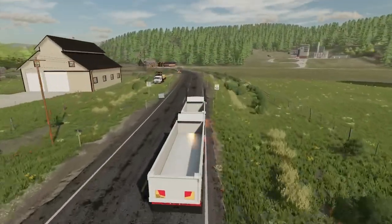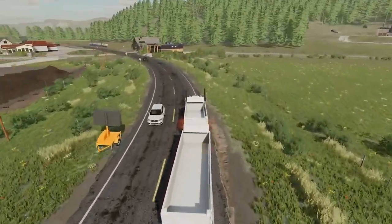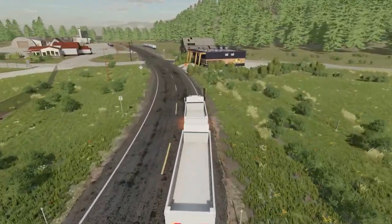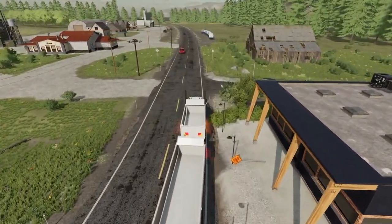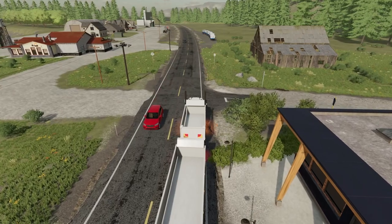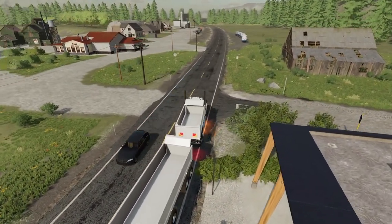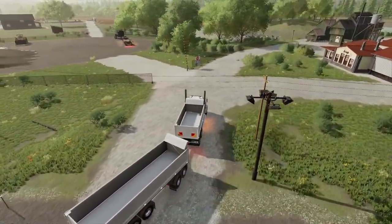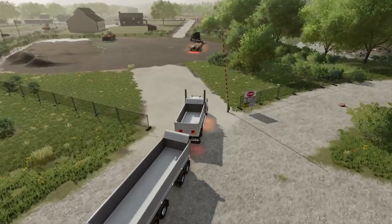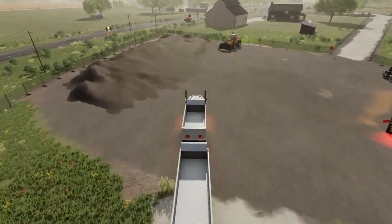Alright, guys, now it's time to see if it's feasible. We're gonna take some dirt up to the quarry and see what they give us for the soil. There are remnants of gold on this map, so we'll see what we can get out of this.